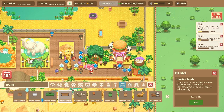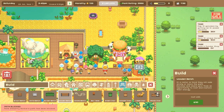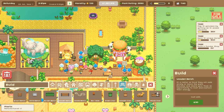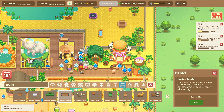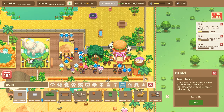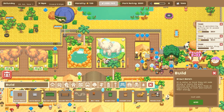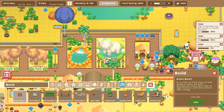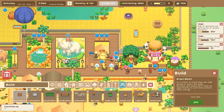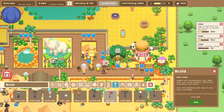And then I will put down some benches in a few spots because there are actually some good locations for some casual benches here. Let's see. And the farm is true, worker's path has been blocked. Well, we definitely should probably take care of that. All right, maybe I could put in three benches right here. And then people can sit and watch the elephants. Actually, I think these are some nice spots for people to sit and watch elephants. So hopefully that will increase people's happiness somewhat.